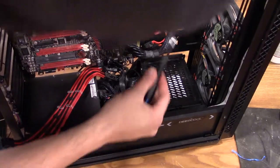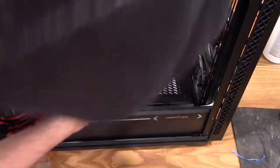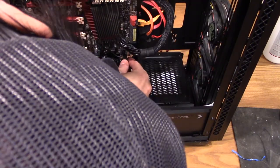Oh, apparently I did use the EATX standoff. Honestly, the board should have fallen out, so don't do what I just did, guys. Otherwise, your motherboard will go flying.